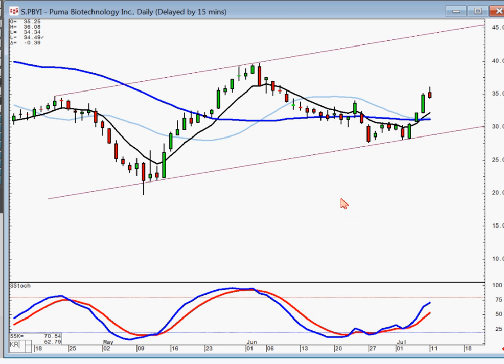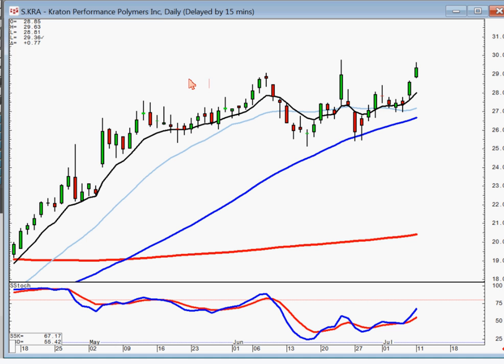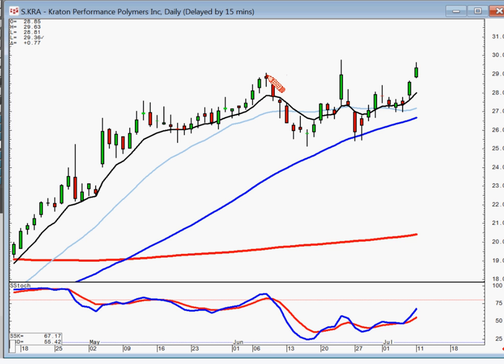Let's see. KRA. Where is it sitting right now? Right here, ready to break out. What's your next target? Probably the trend.